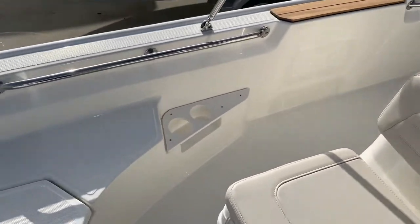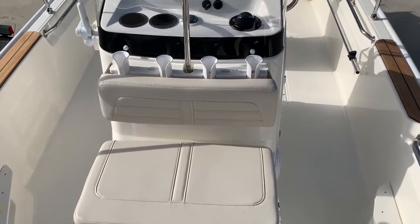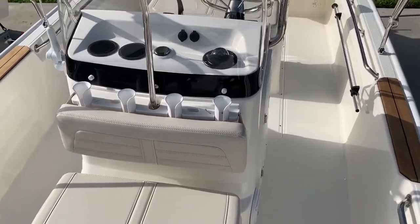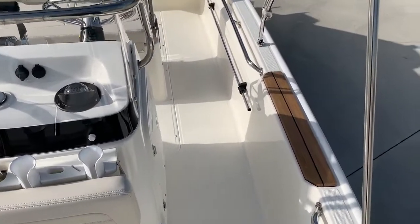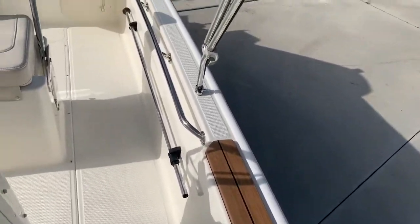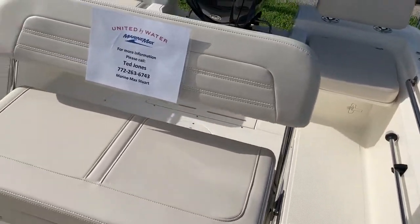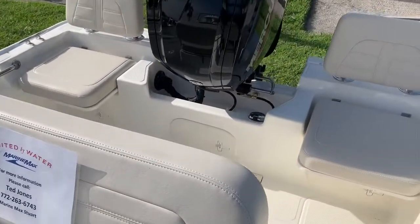This boat does have a great cooler seat on the front of the console that's removable. Rod holders, does have the tackle drawers. Boat has the teak trim package. It's not a lot of teak, but I'll tell you what, it really gives it that classic Whaler look on a very modern, fantastic riding boat.